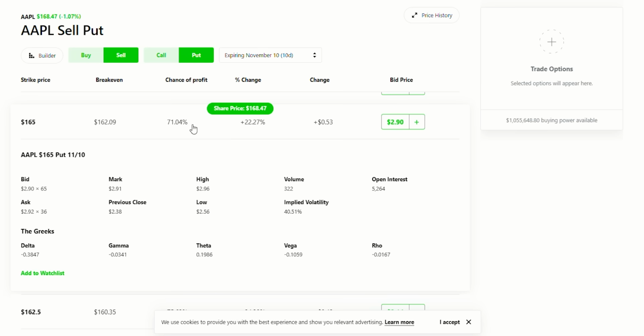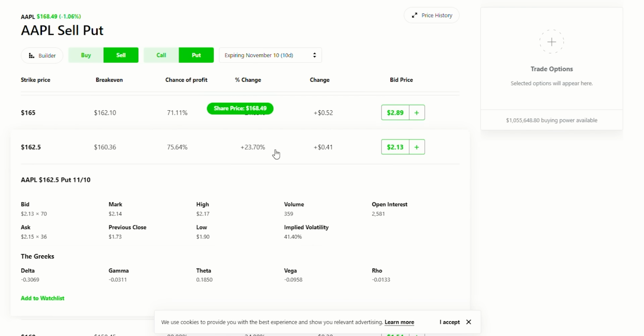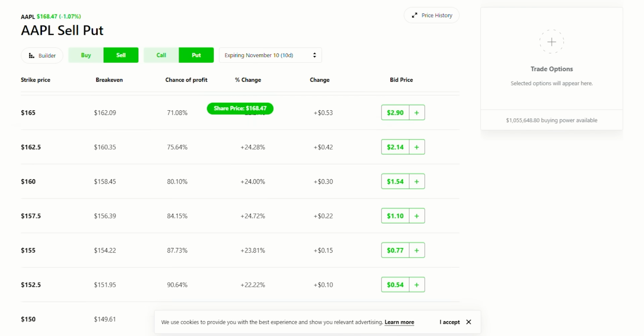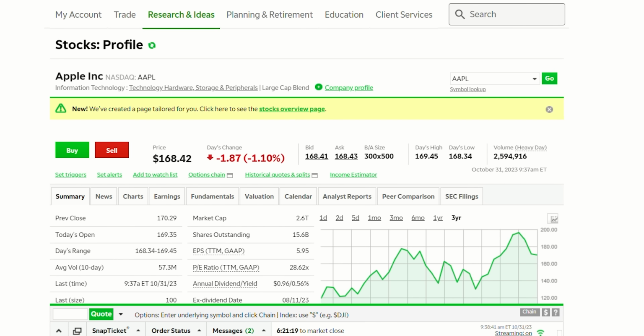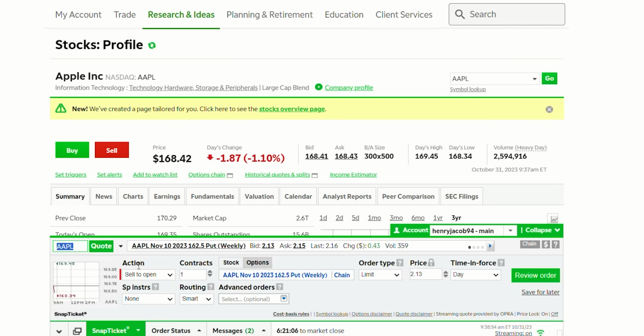Now, what I think I'm actually going to do is go down to 162.5, and I think this is perfectly fine. The premium difference is not that much, and the delta is still 30, so that's perfectly fine with me. So 162.5, I'm going to go to the option chain right here. I'm not sure if you guys can see it. I actually believe you cannot. So just bear with me for 1 second. I'm going to show you why I'm going to execute the 162.5. Now you can see it on my screen. Okay, cool. Yes, now you can see it.